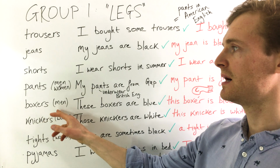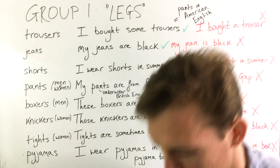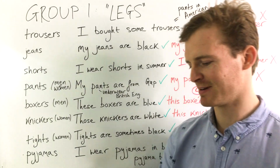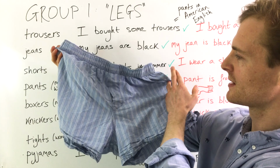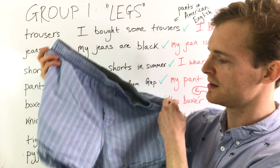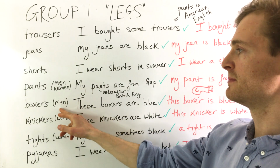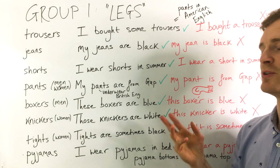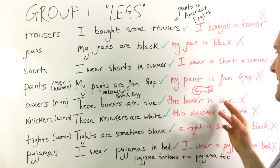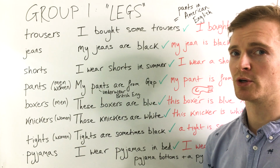Boxers is a kind of pants, but for men. So these, I'm showing you perhaps too much information, but these are boxers. These are a kind of men's underwear, and they're like shorter shorts. So boxers are for men. These boxers are blue. Now, you can't say this boxer is blue because when it means pants or underwear, it's always plural.